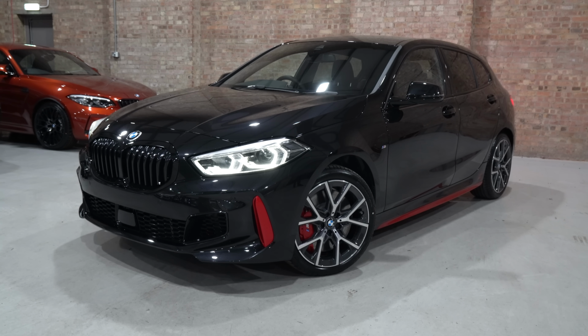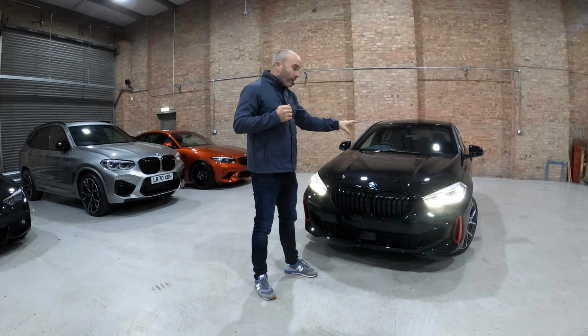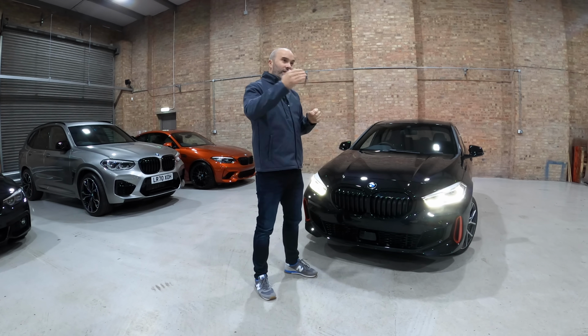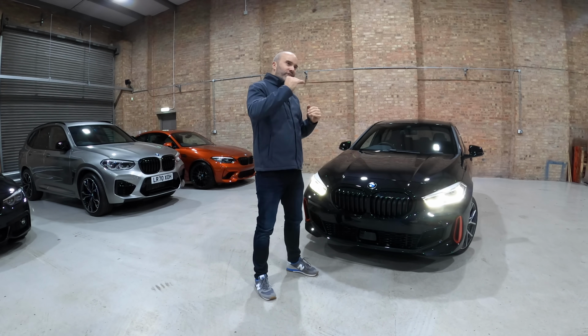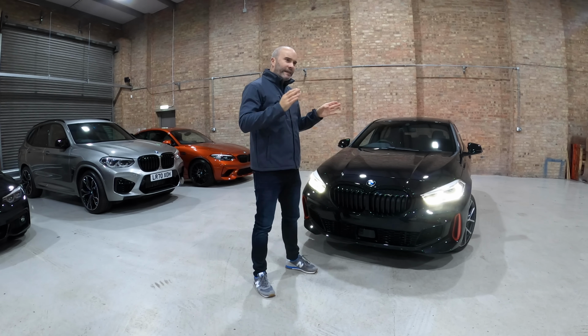The reason I say that is they've actually reduced some of the power, so they've taken about 40 horsepower away, down from 306 to about 265 on this one. They've also reduced some of the torque, taking about 50 Newton meters away. It weighs about 85 kilos less than an M135i though. So again, it kind of sits between the GP3 and the M135i in terms of weight, but a bit less power.